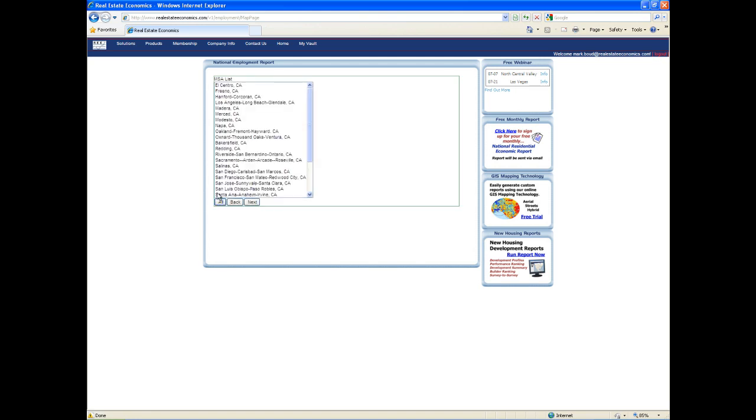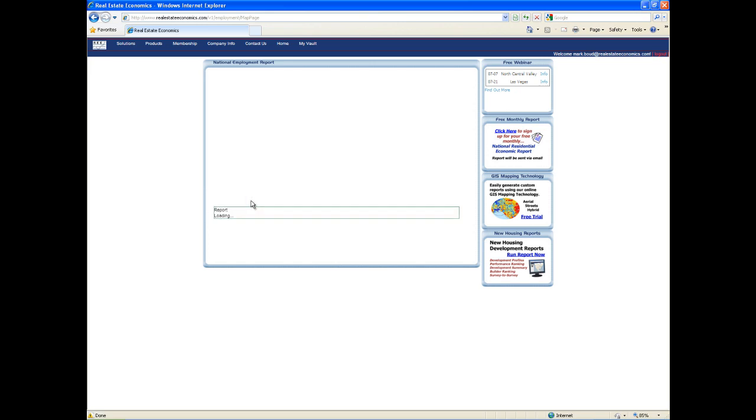Within California, you can choose a given MSA or a series of MSAs. In this case, I'm going to group three MSAs: the Merced MSA, Modesto, which is Stanislaus County, and then also Stockton, which is San Joaquin County. The way I choose those is, if you hold your control key down and then choose each with the mouse, it'll skip over the ones you don't want and allow you to combine those.